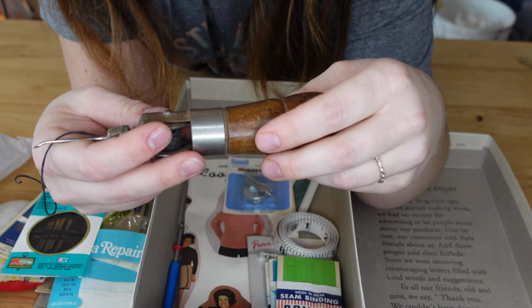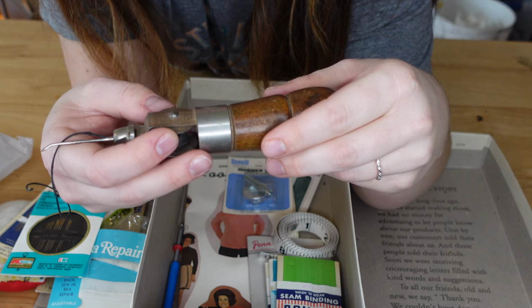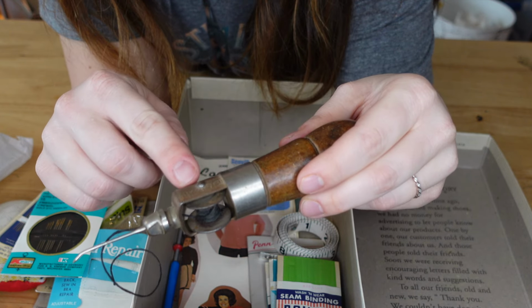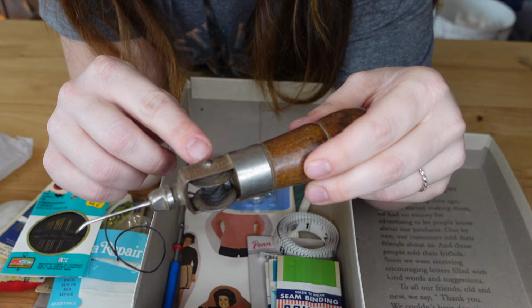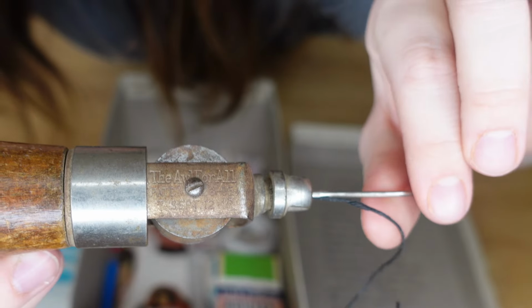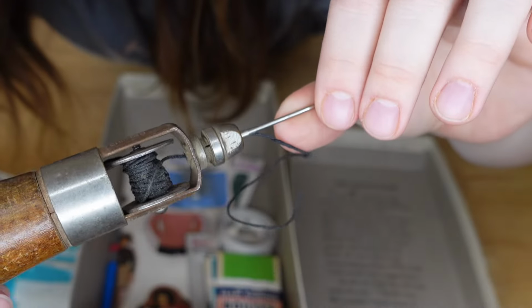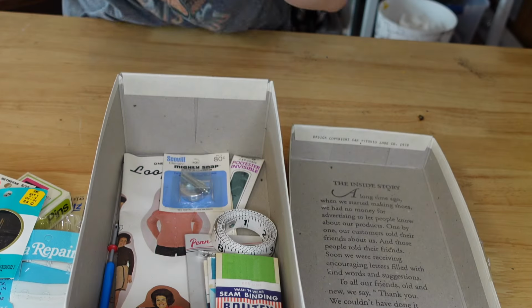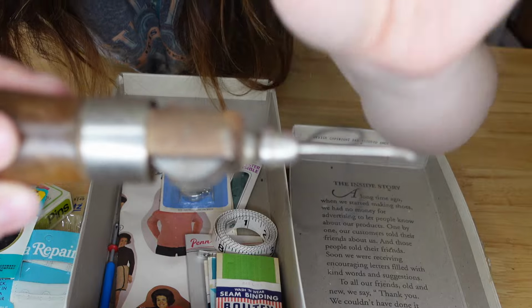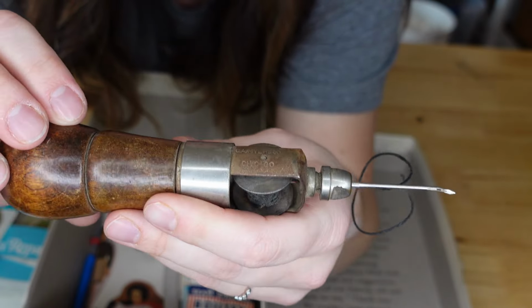Let's see. It says the Awl for All patented. There's like a patent number on it, and then it says September 12 through 16. Let's see if you guys can see that if I keep moving the camera. I don't know if you can read that text. And then on the other side, it says, I don't know, C.A. Myers, Chicago. So, I don't know, but that's pretty cool.